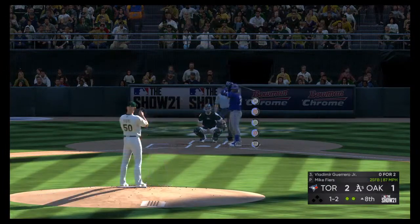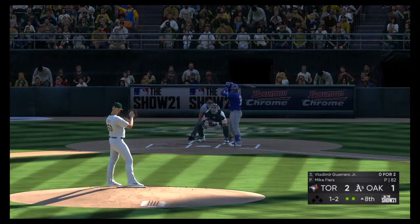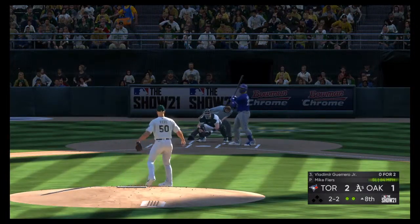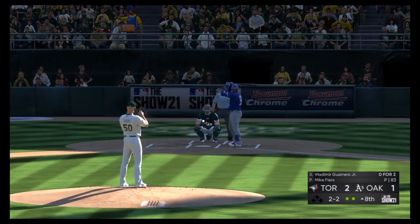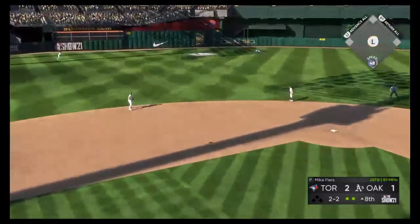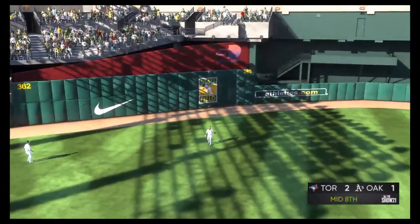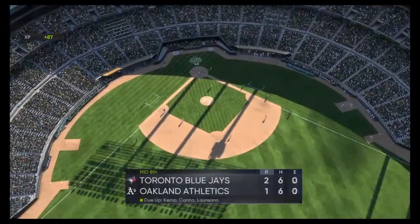He ties him up with a fastball inside, 1-2. Outside and low that time. Now it's 2 balls and 2 strikes. The 2-2. Fly ball out toward left center field. Laureano will get there, and he puts it away to retire the side.